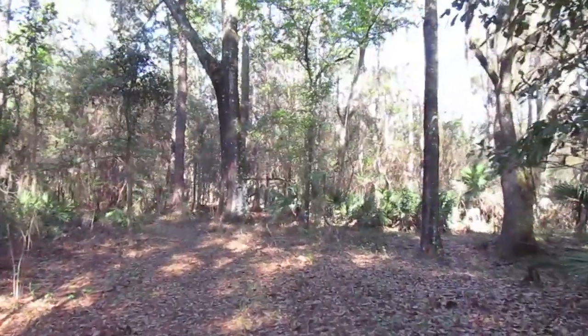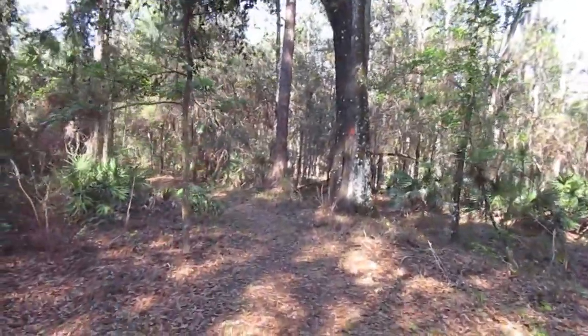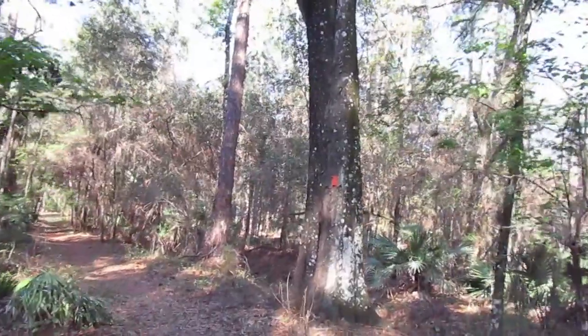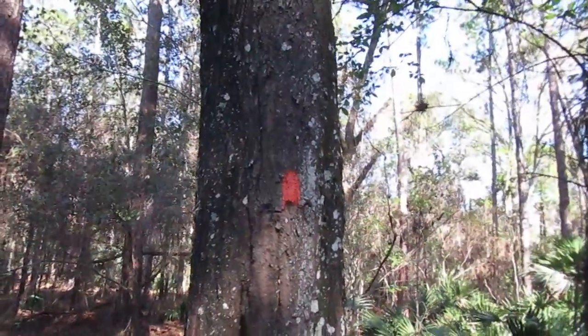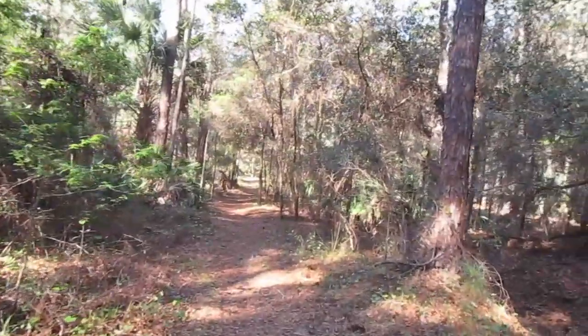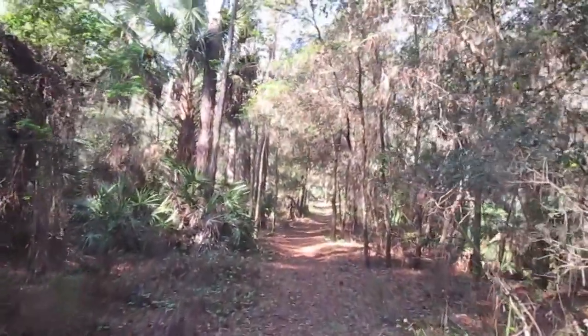All right, today I'm on a section of the Florida Trail, and the Florida Trail is a really great trail. It runs from Key West all the way to Pensacola, I think. It's really marked by all of these orange blazes, and you can probably see some coming up too. It's really hard to get lost. This is a really nice trail.